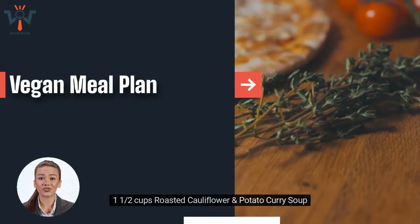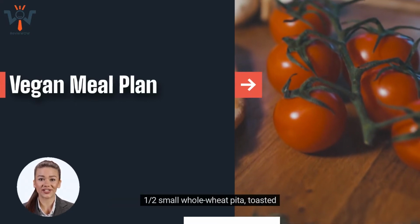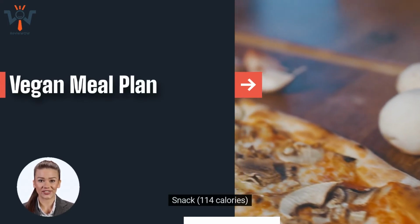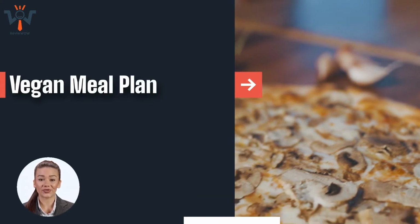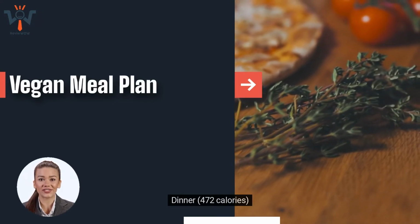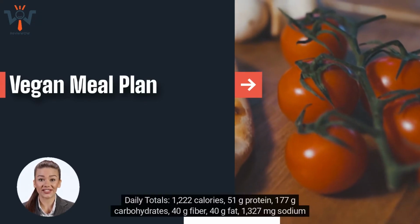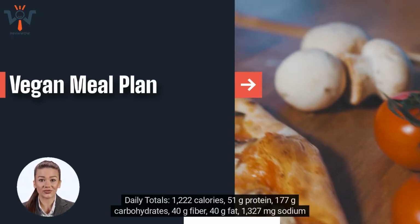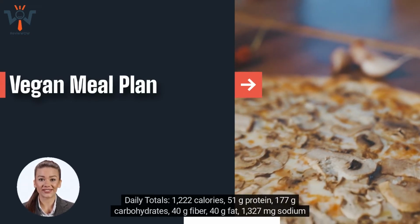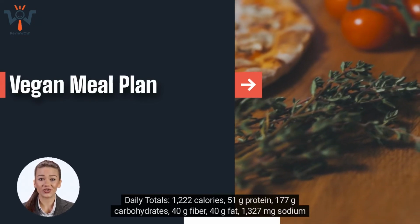1 1/2 cups roasted cauliflower and potato curry soup. 1/2 small whole wheat pita, toasted. PM snack: 114 calories. 2 tablespoons pumpkin seeds, pepitas. Dinner: 472 calories. 1 serving stuffed sweet potato with hummus dressing. Daily totals: 1,222 calories, 51 g protein, 177 g carbohydrates, 40 g fiber, 40 g fat, 1,327 milligrams sodium.